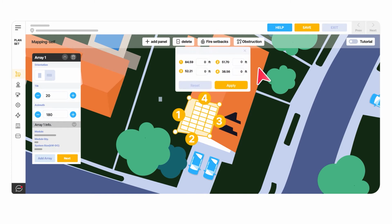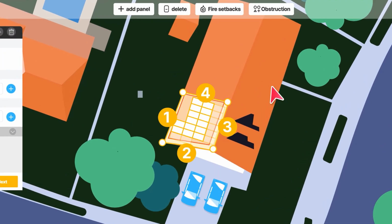With a simple click, your solar layout is now complete. Easy, right?